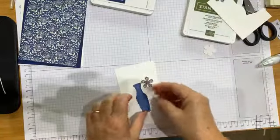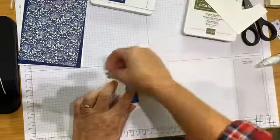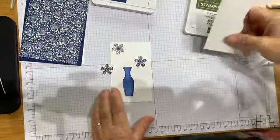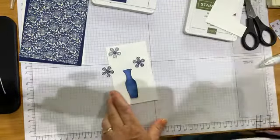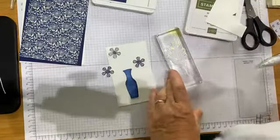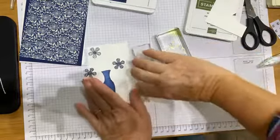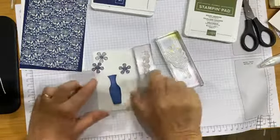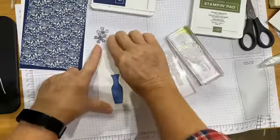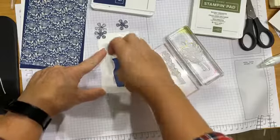So we've got some of these to go on here. And I need some leaves coming out. So I have got this one still and this one. I think we'll use those two. And so I need to kind of decide where my vase is going to go and how it's going to work. So let's move those out of the way. Let's bring that up a bit so you can see what I'm doing.